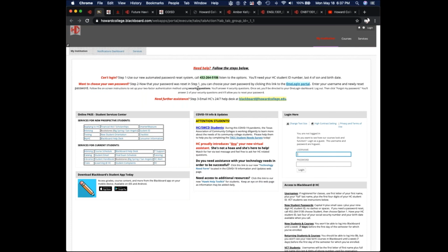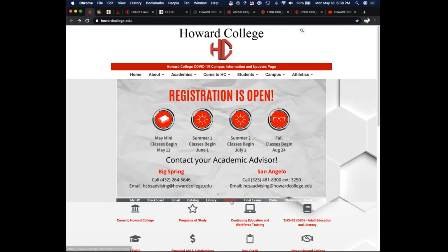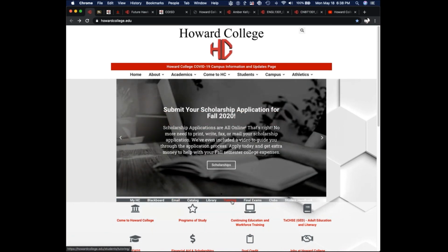I do recommend that you follow what it says here, follow the on-screen instructions to set up your two-factor method for security questions. That way, if you forget your password, you don't have to go through Blackboard. You can reset it yourself. They are very, very good about replying to messages. There's a link to your email there. If you need tutoring, you can click that and see what you need to do. You can set up times to go to the tutoring center.